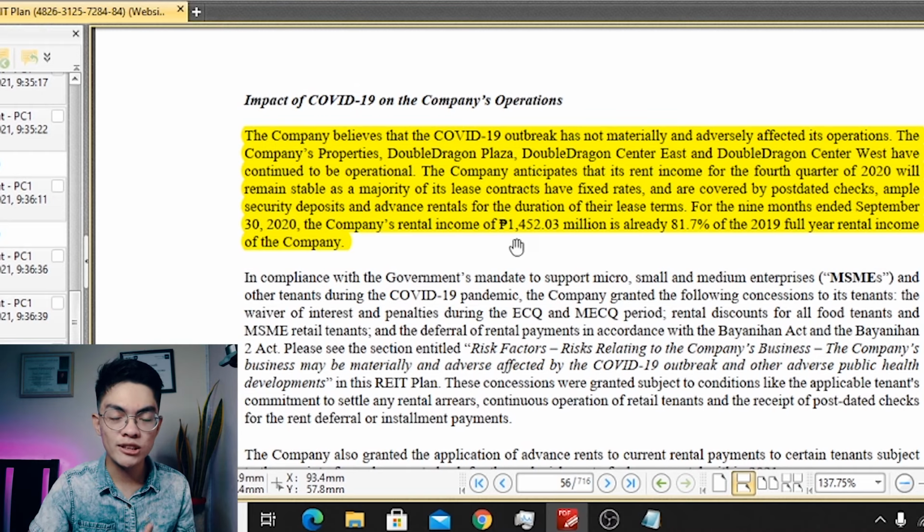Okay, so let us proceed dun sa impact ng COVID-19 dito kay Ddmp Reit. Na-impact ba ng COVID-19 ito si Ddmp Reit? Bababa yung kanyang income? So ito ang sabi nila dito. The company believes that the COVID-19 outbreak has not materially and adversely affected its operations. Kasi nga yung mga lease term nila is long term and majority of the lease term will expire pa sa 2023. Kaya ayon for 2021 and then 2022, wala pa tayong i-expect na significant impact ng COVID-19 dito kay Ddmp Reit. And hopefully naman wala ng COVID sa 2023, di ba? Para hindi na ma-impact talaga ito si Ddmp, di ba?